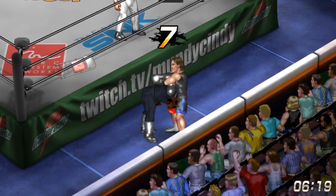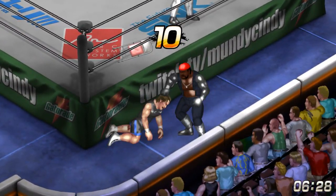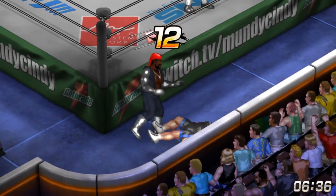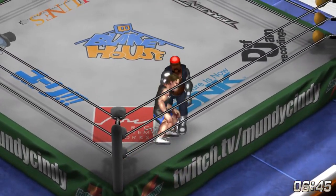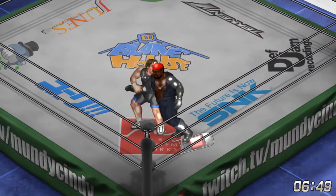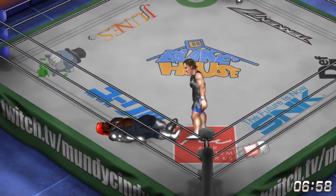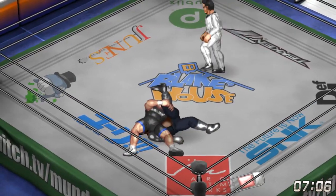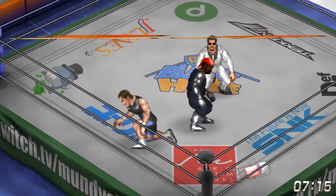Of course, that padding is only a couple inches thick, and right underneath that is concrete. If David were able to hit that powerbomb on the outside, it would be absolutely devastating. But he is able to connect with a pop-up powerbomb. That could be it right there. Goes for the cover. 1, 2. Oh my God, so close.